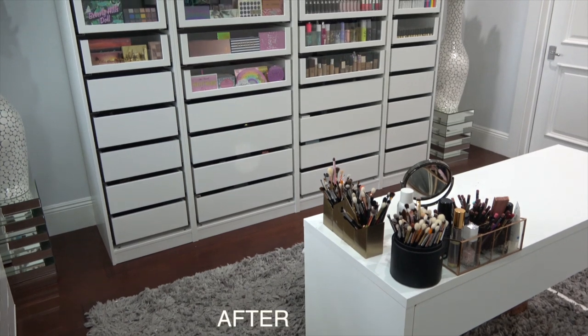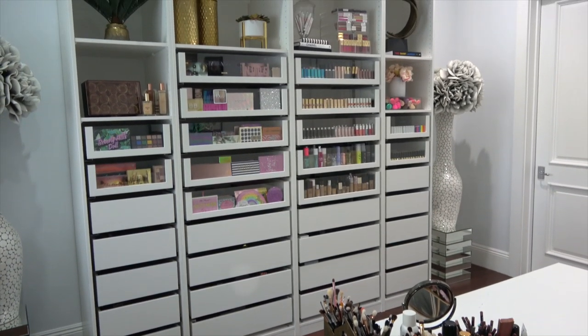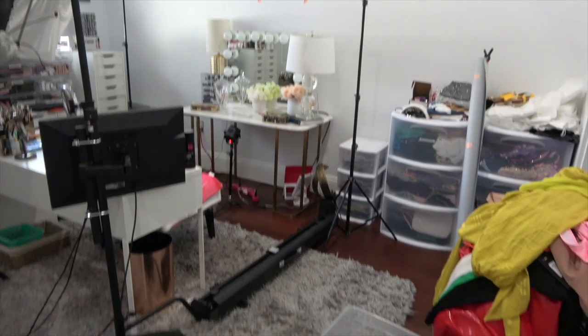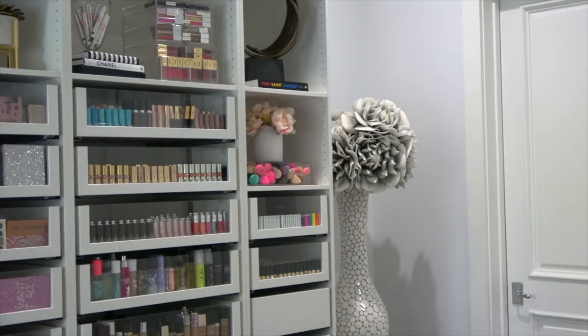So this is the before and after of the room. This is the after that you're seeing right here. I think the room looks so much more put together and I can see everything better. I love it so much. It was so cluttered before, as you can see, and just a big mess. I'm really happy with the outcome and I really appreciate you guys watching.